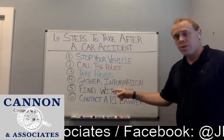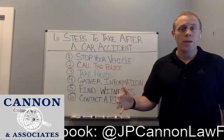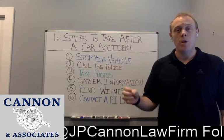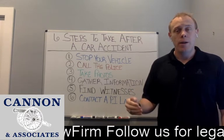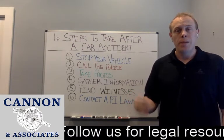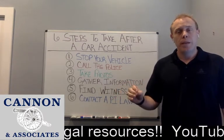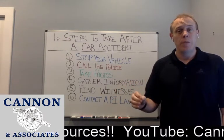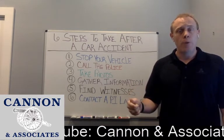Another step or a bonus, step number 7, is make sure that you get medical treatment. It's important that in the first week after an accident, you're seen by a medical professional. And it's not sufficient to simply go to your family care, your general practitioner, because they may be an expert in family or general medicine, but they're not an expert in the areas that may document your injuries. So it's important that you go to an orthopedist or you go to a chiropractor.